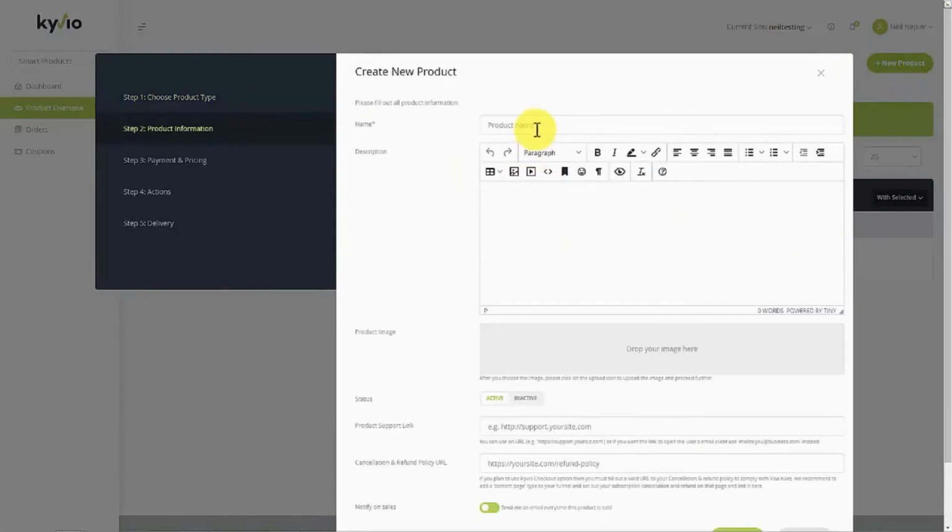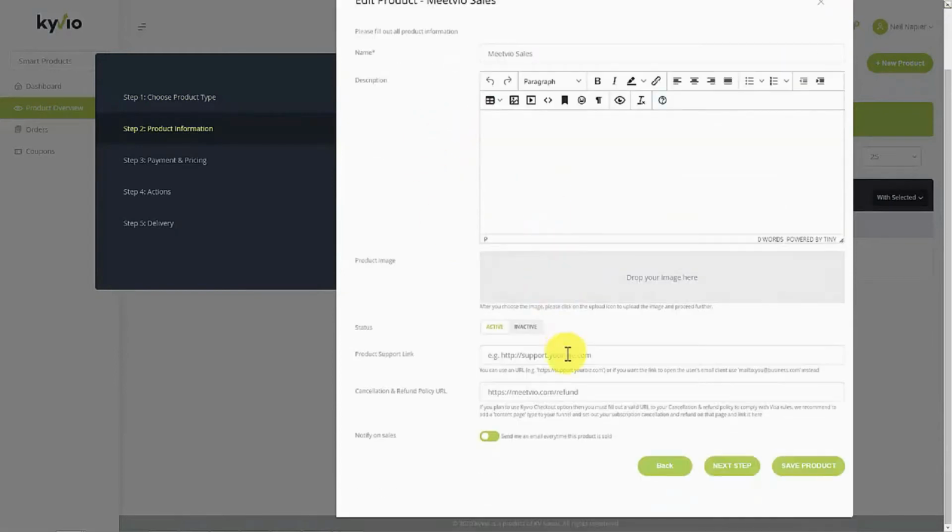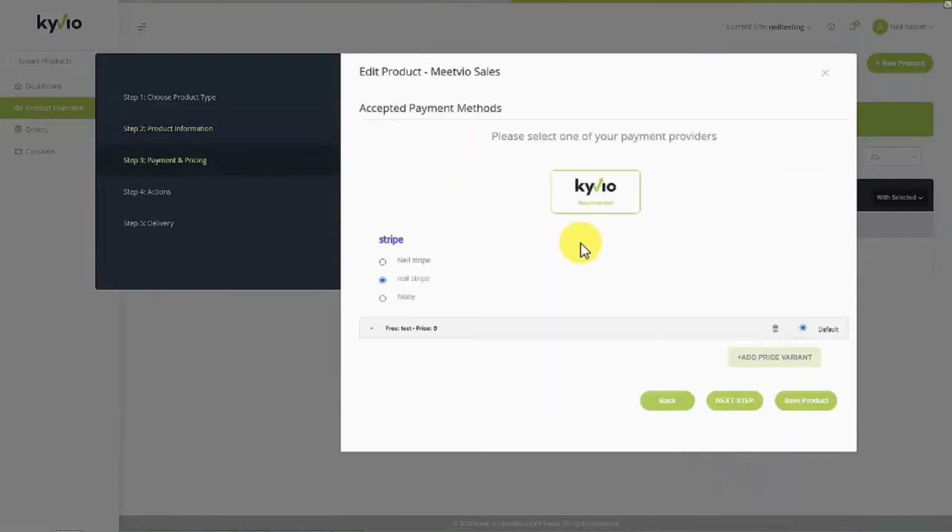So I'm going to put some of the information in here right now. In this case, I'm going to sell another product that we have, which is Meetvio, and I'm going to just put this in place as well. Let's go next. You can either choose our Kyvio checkout system, which is our parent company, so you can connect with PayPal, Stripe and Paddle, or you can connect with JVZoo, Warrior Plus, ClickBank, Thrivecart, PayKickstart, I believe it's coming up as well, many other things as well.